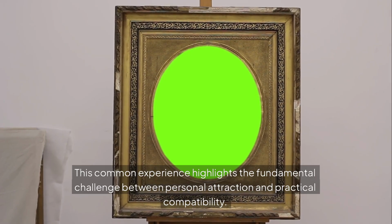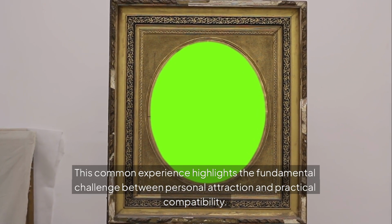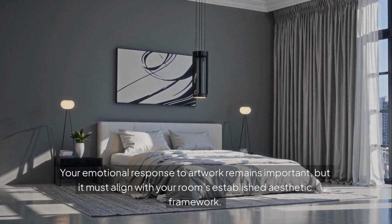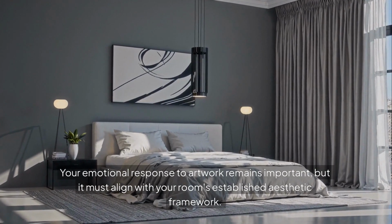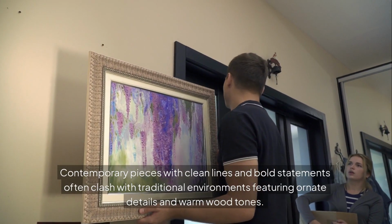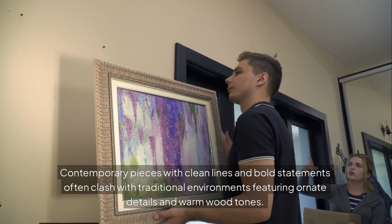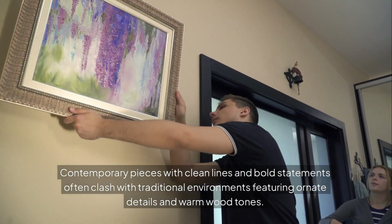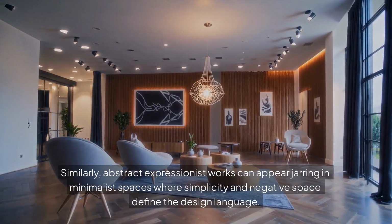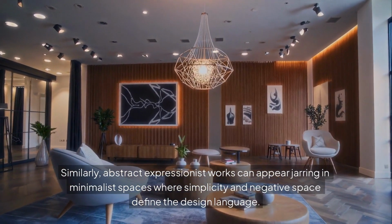This common experience highlights the fundamental challenge between personal attraction and practical compatibility. Your emotional response to artwork remains important, but it must align with your room's established aesthetic framework. Contemporary pieces with clean lines and bold statements often clash with traditional environments, featuring ornate details and warm wood tones. Similarly, abstract expressionist works can appear jarring in minimalist spaces, where simplicity and negative space define the design language.